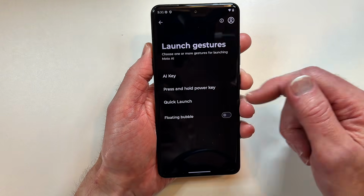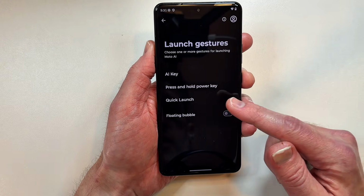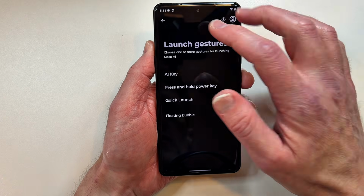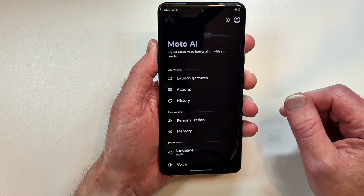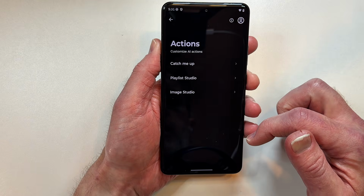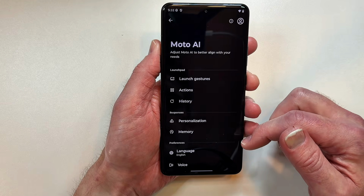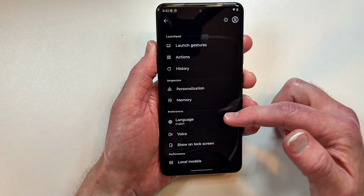You can set that key for AI. You can press and hold. Power key, you can have a quick launch, or you can have a floating bubble, which I'm not that big into, but it is what it is. You have certain actions, playlist studio, image studio. So you have a bunch of different, it just takes you into the AI suite, essentially.